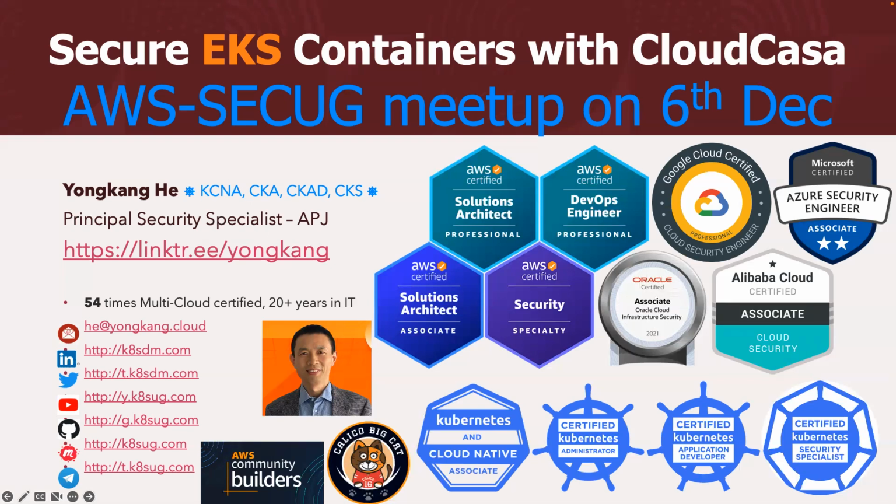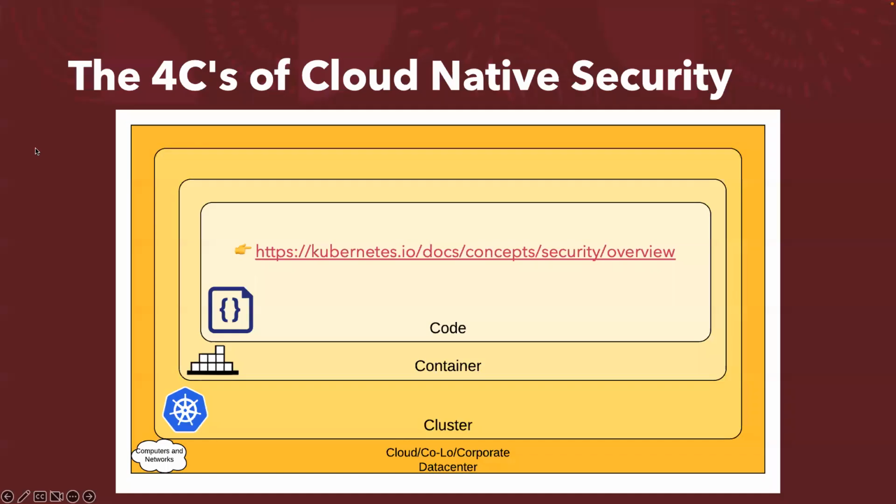I guess a lot of people are probably already aware that when you talk about cloud native security, it's all about the 4 C's. It's a multi-layered security. Today, my focus is on Amazon EKS, which is running on AWS Cloud.